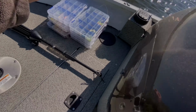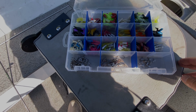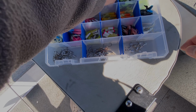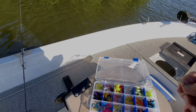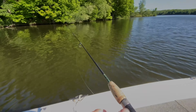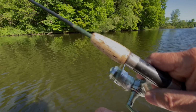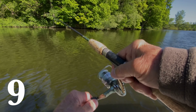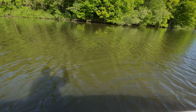These crappies tear these jigs up, and so what I'm doing right here is I'm changing colors, and I decided just to go to a pure white jig because it's easy for me to see in the water, because sometimes I can see the strike. It helps me set the hook. You can see that out there.